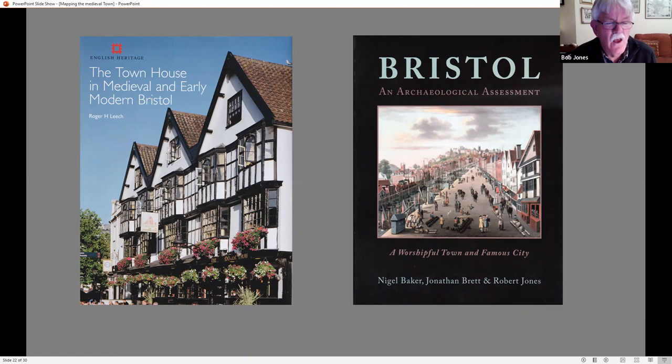We also have the results of these two at the start of my talk. His work on the townhouse in medieval and early modern Bristol, shown on the left here, is a result of almost a lifetime's work on his part, certainly from 1979, when he was coming to Bristol. He started to research houses, going around various basements and attics and various other buildings whenever he could, and he just carried on with that research.